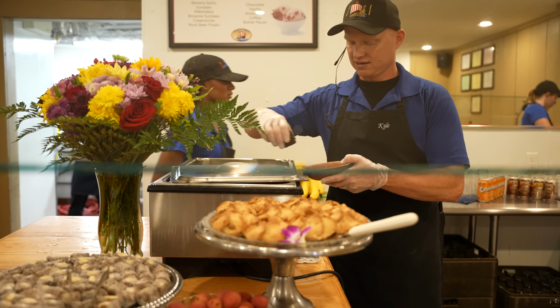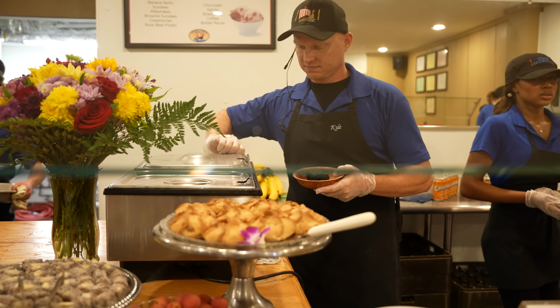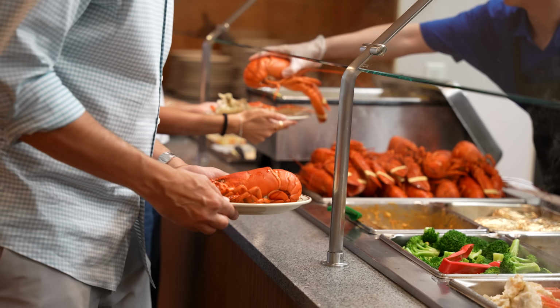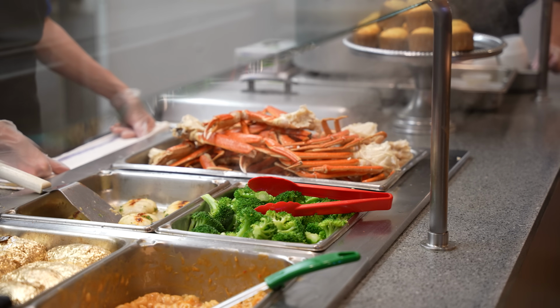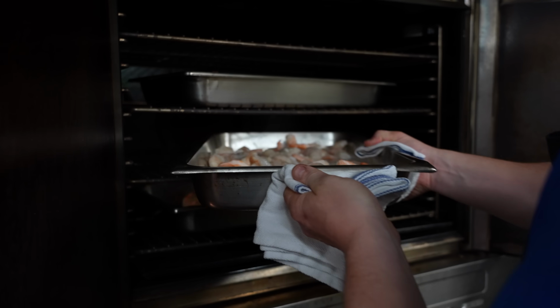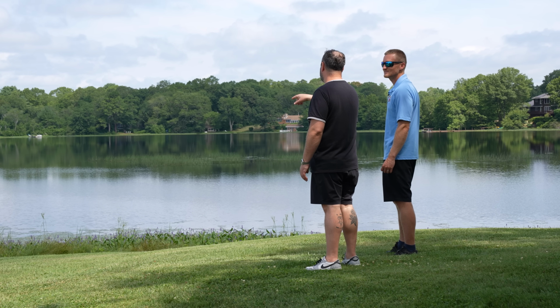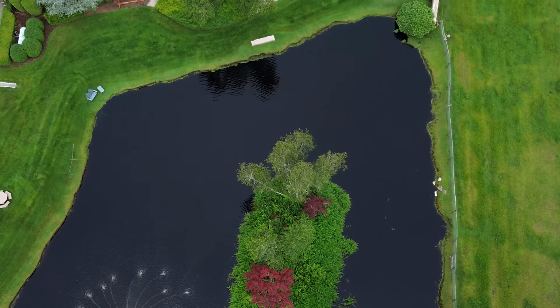The passion that Kyle and his family have for providing their customers with a once-in-a-lifetime experience is what sets them apart from other luxury buffets. Also, it isn't just the food that curates an experience. The grounds itself do too. As we finished up stuffing the shrimp, Kyle took them to the oven for baking, and I headed outside to meet with Corey, who works the front of the house, but's also in charge of taking care of the grounds.